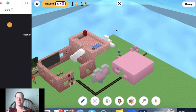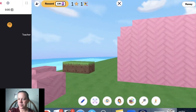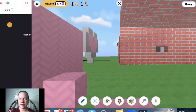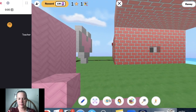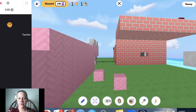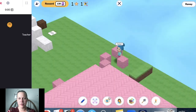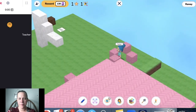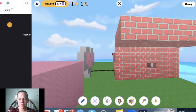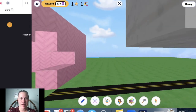What the kids like the most about this is it's a lot like, say, Minecraft or Roblox, right? Where they can go through and, well, I'm gonna have to jump over this. Oh, I'm going backwards. I'm gonna fall off. Hold on, I'm turned around. Okay, there we go. First person view. There we go. This is not like my forte here.